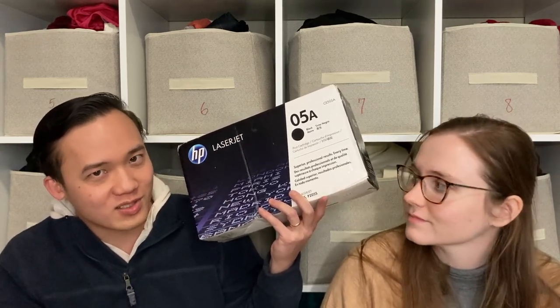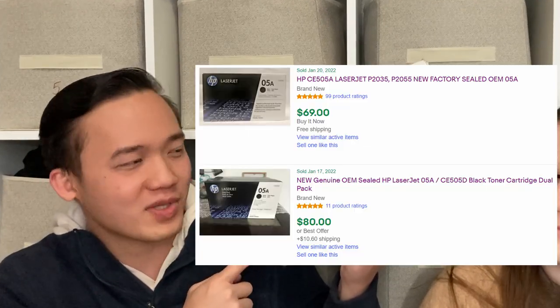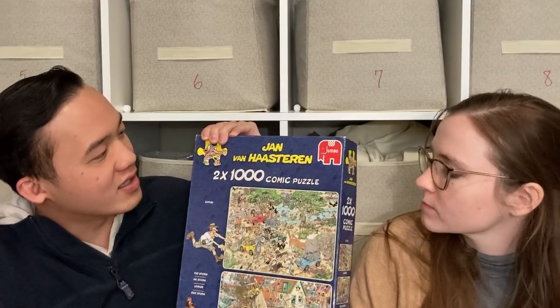Brand spanking new, not even open, LaserJet Inc. And I don't know if you know this, but LaserJet Inc. is a pretty good thing to be on the lookout for. I think we can get like $60 or something like that. Very surprising. So when I saw this come out of the bin, I was like, okay, I definitely want to get that. Jan van Hasteren.